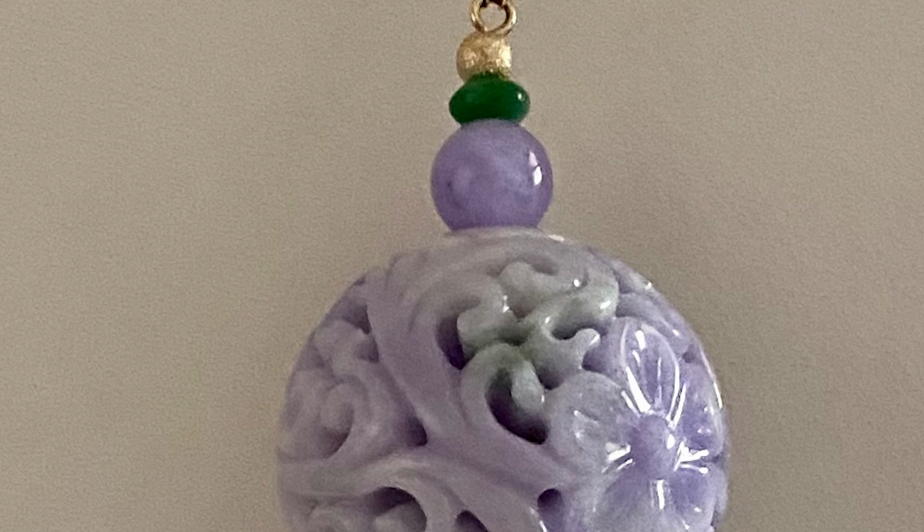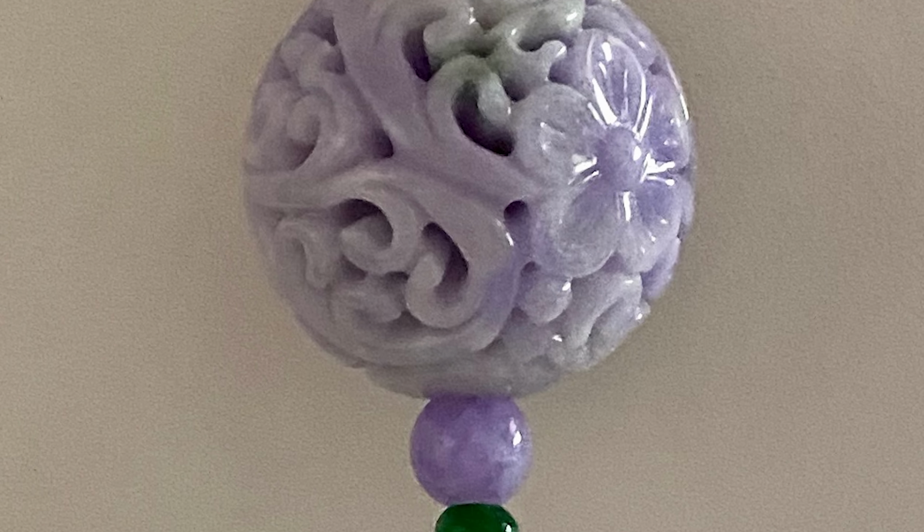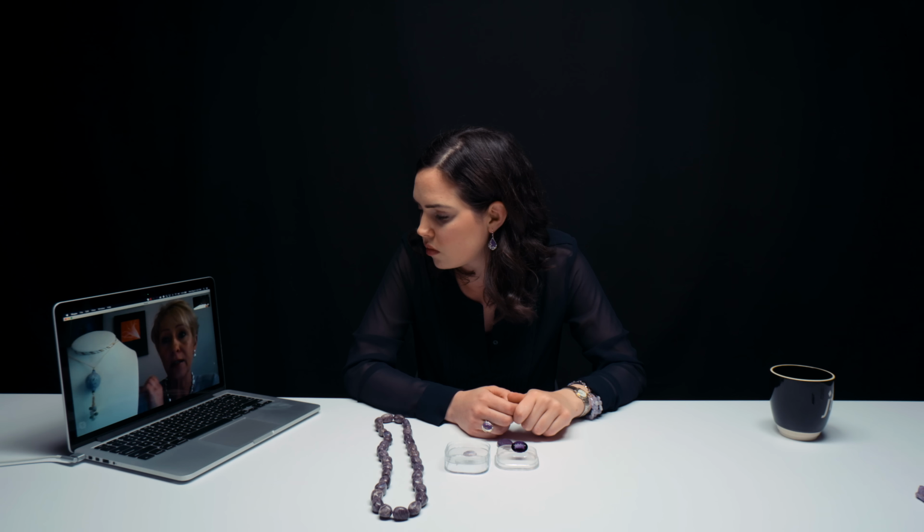The carving of this is just so intricate and so beautiful. You'll see flowers, you'll see vines, and the slightest color variations of jade can mean huge differences in price. I highly recommend that when you go to Tucson, spend some time, learn about jade. I think every collection should have a nice piece of jadeite in it.